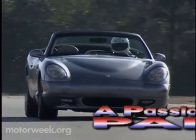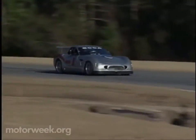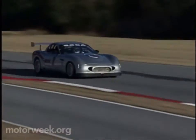For us, it was a situation of double the fun when we were offered unlimited laps in both machines at one of our favorite tracks, the twisty 2 miles of Roebling Road Raceway outside Savannah, Georgia.